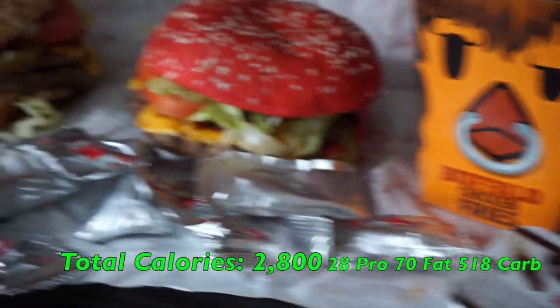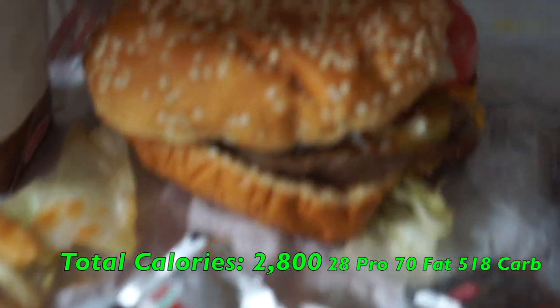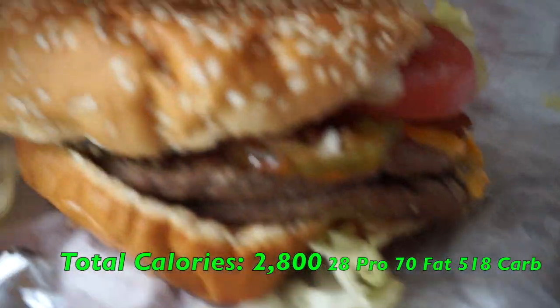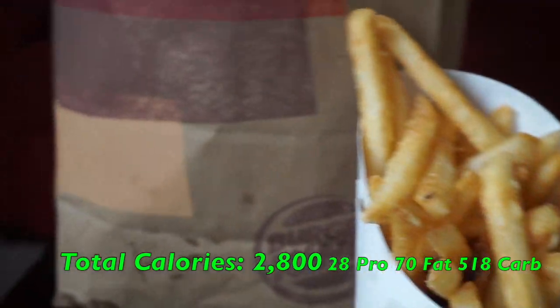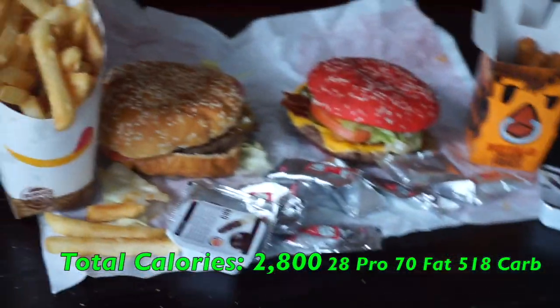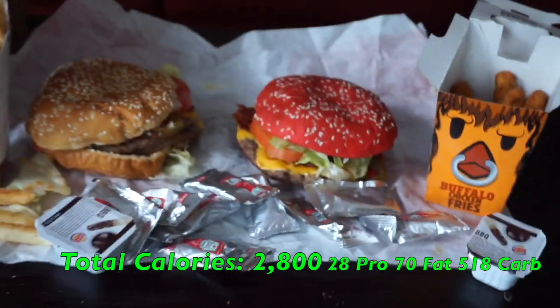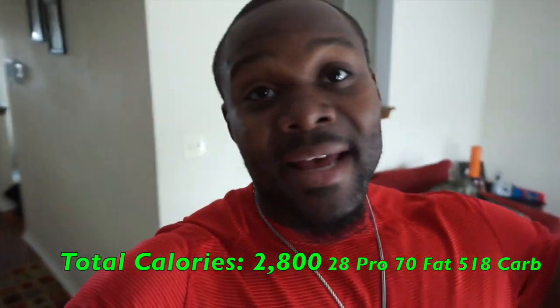Calories and macros are on the screen right this moment. I'm probably underestimating that Angry Whopper because it has a lot of things on it, but the double Whopper for sure has the cheese and the bacon and everything is accounted for. Got the fries, got the chicken fries. It's about to go down.